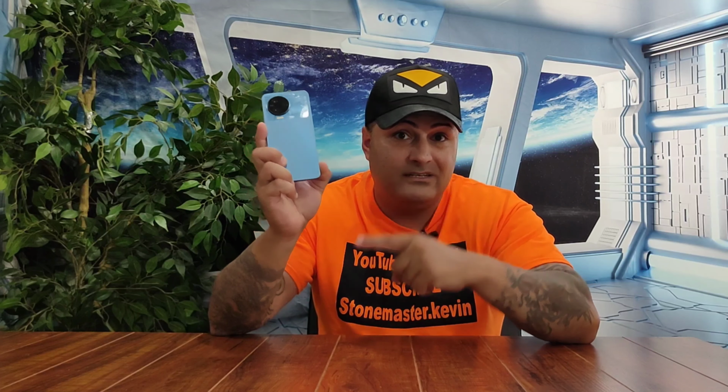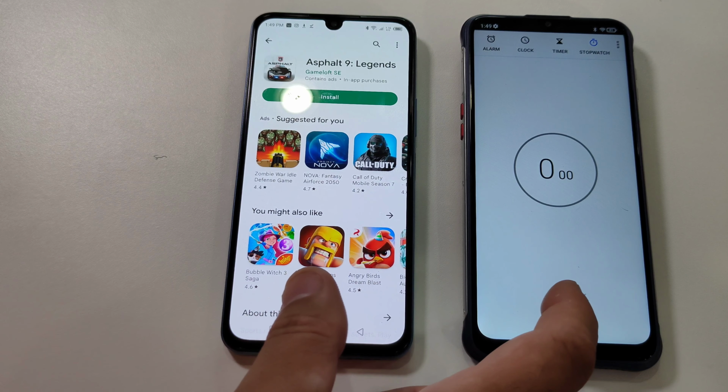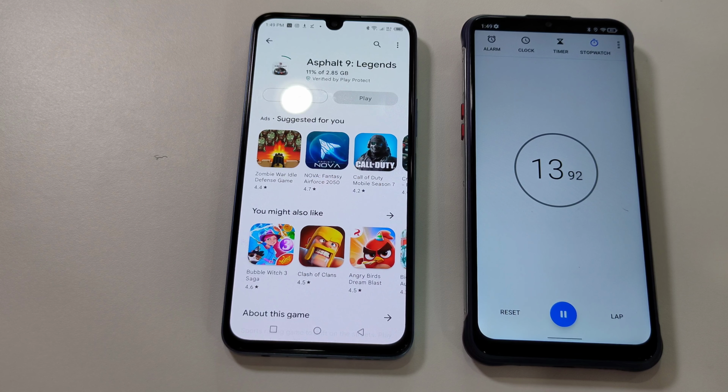And I did a download test with this phone. You guys should see it. And the game is 2.85 gigabytes. This is a huge game, guys. So let's go. It's already going very fast. So that means this chipset, Helio G99, it is powerful. I tried this with Snapdragon 8 Gen 1. It took me around 1 minute and 90 seconds to download it.